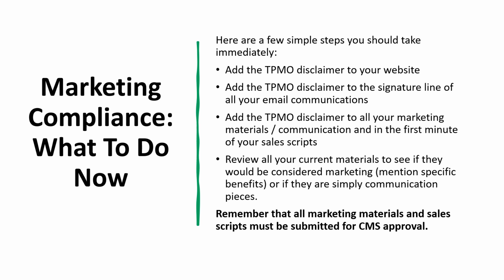Compliance-wise, what should you do now? Here are a few simple steps you should take immediately if you're not already doing these things. The first thing is make sure you go ahead and add that TPMO disclaimer to your website, to your email signature, and any marketing or communication pieces that you may have. Next, you want to make sure that the materials that you're using as far as rack cards, business cards, flyers, social media posts are still considered communication pieces. Make sure they're not mentioning any specific benefits, and if they are, make sure you go ahead and get those approved so you're staying compliant.